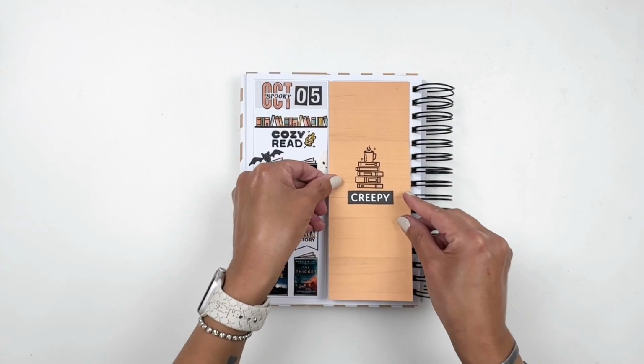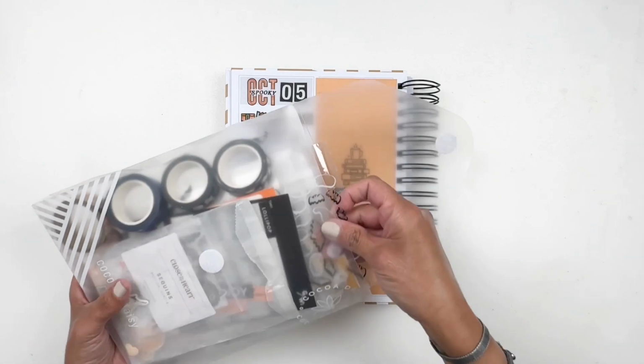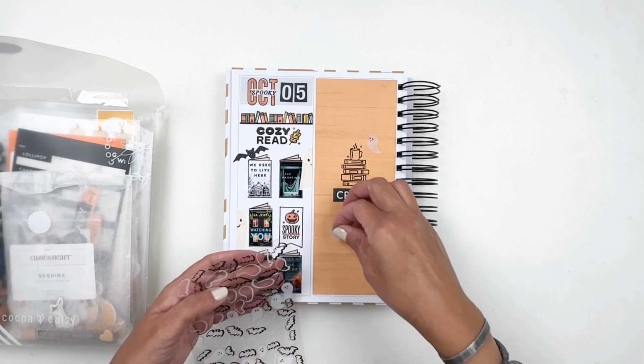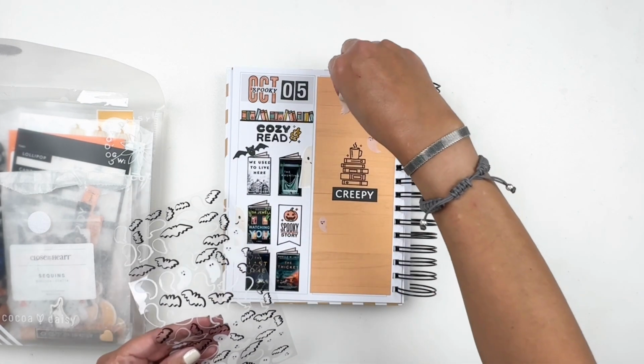To complete my spread, I will grab some ghost stickers. They're very adorable. I've had these ghost stickers in my stash forever, and I'm going to use them just to add a few around my book stack, and then I call my layout done.